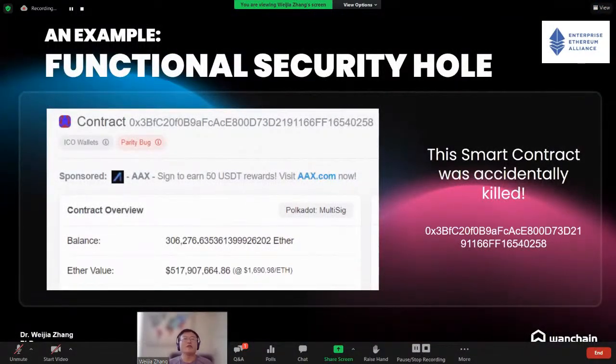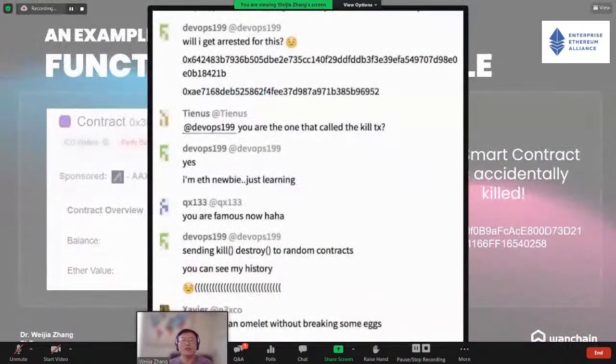Yeah, and this is one case. This is a true smart contract. It's called parity bug, and in this smart contract, if you look at it, it has balance of 306 Ether in it, and with a value of 570 million. And these funds are locked in this smart contract. Nobody can get it out. And the reason for this thing to happen was due to a kill function mistakenly called by a newbie user.